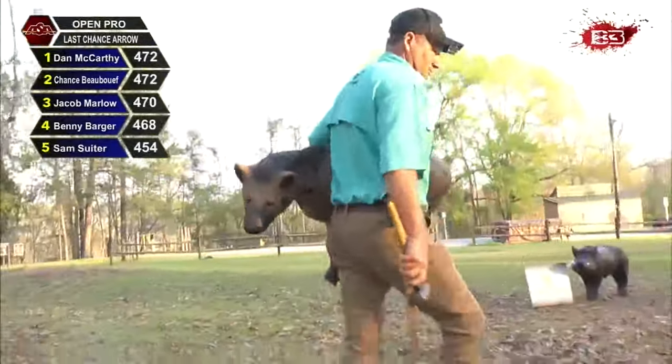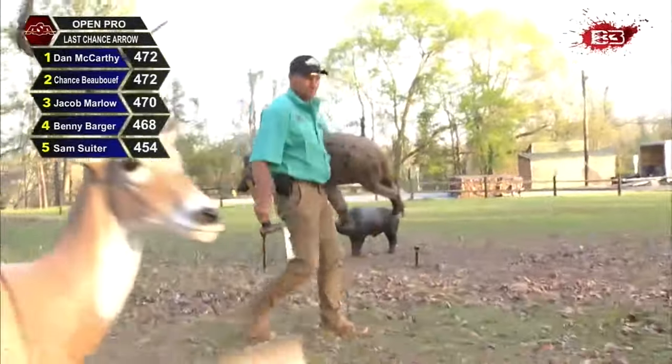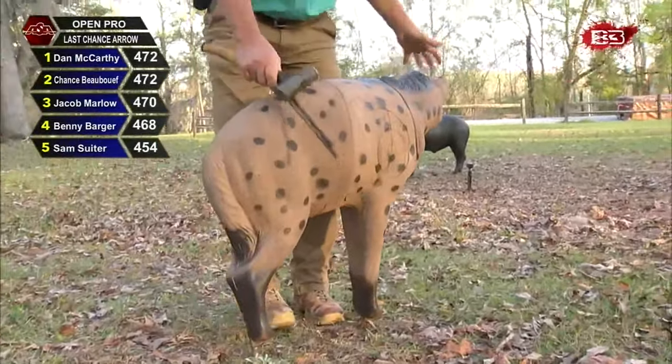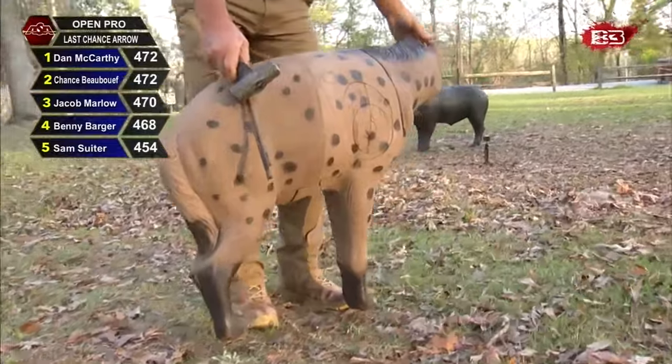All right, they're bringing it out. They are bringing it out. So they're bringing out the hyena. As crazy as this wind day has been, at this moment it is kind of calm.